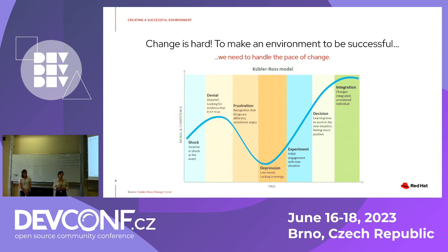And then we go through the decision phase. Here, people start really accepting that things changed, and they feel more comfortable and positive about the whole situation. And the last phase is the phase of integration. Here the change is now the status quo, and people go back to normal life basically.